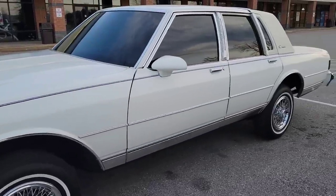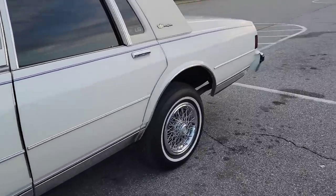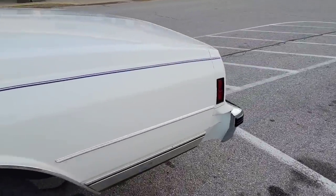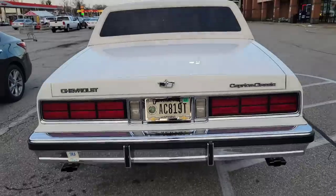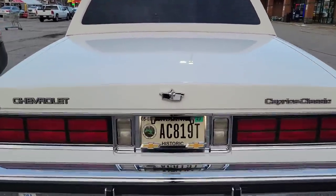This thing is clean. It looks just like the one that we had, gang. Same pinstripe. Not missing any bumper fillers. I think the underneath on this thing is clean as well. The car came from Florida, from what he showed me.